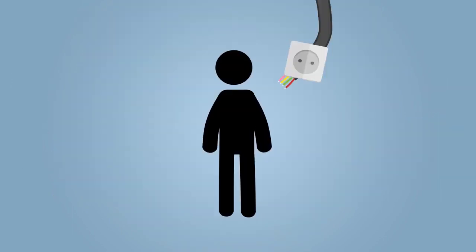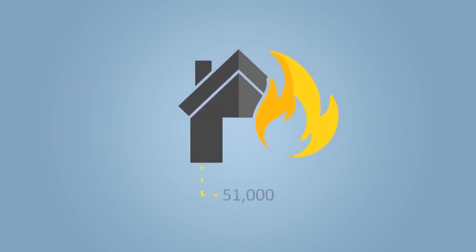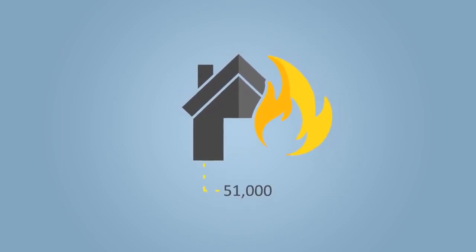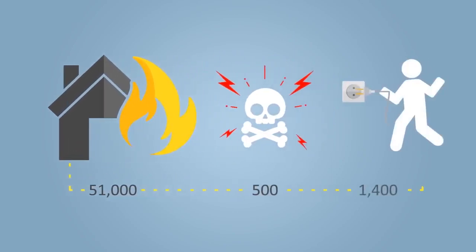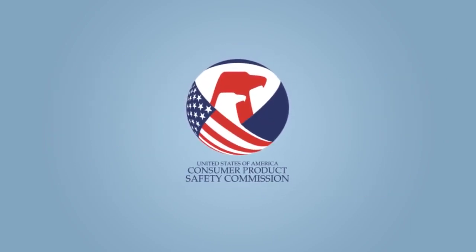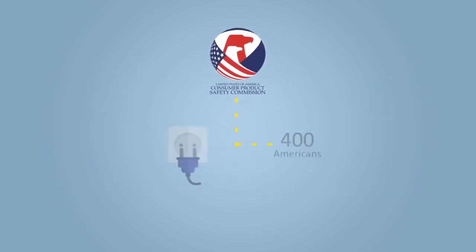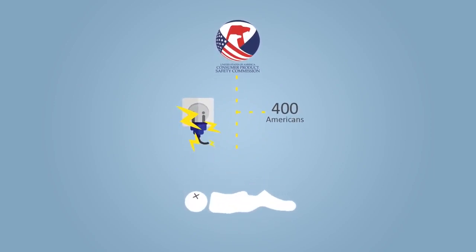and more. However, electricity can also be a very dangerous hazard. An average of 51,000 electrical home fires occur each year, taking almost 500 lives and injuring another 1,400. According to the U.S. Consumer Product Safety Commission, nearly 400 Americans die as a result of electrocution each year. So how can you prevent electrical death or injury from happening to you?